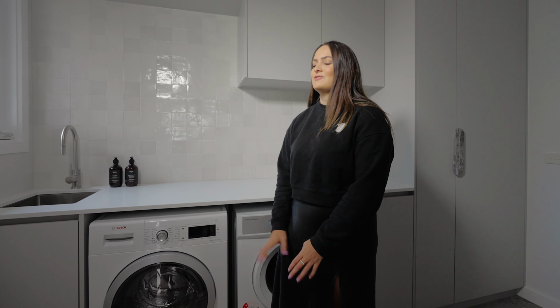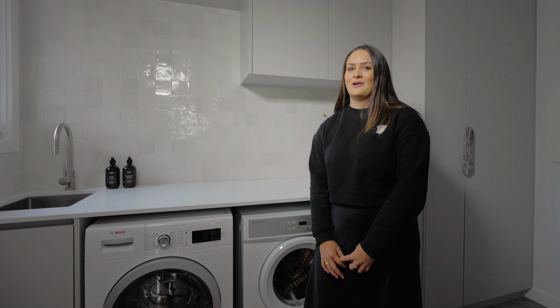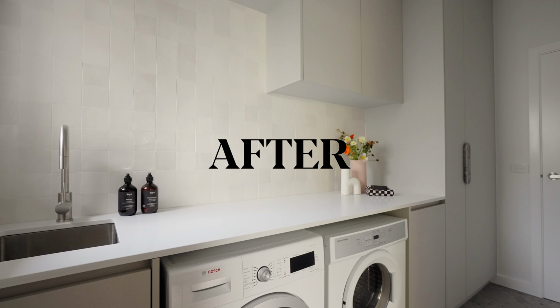I love this laundry and I definitely would have it in my home, and I'm really happy that the clients love it.